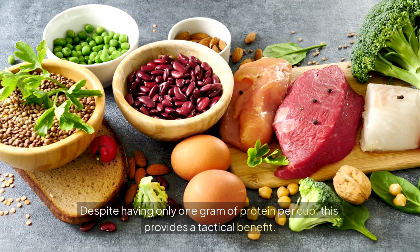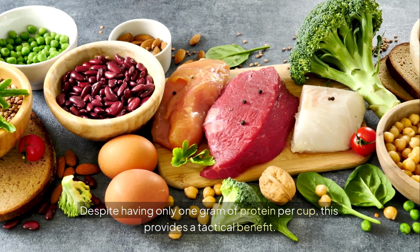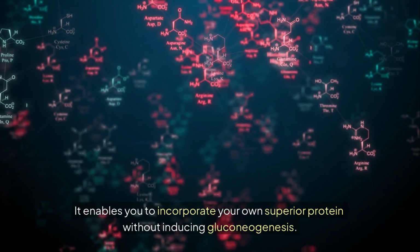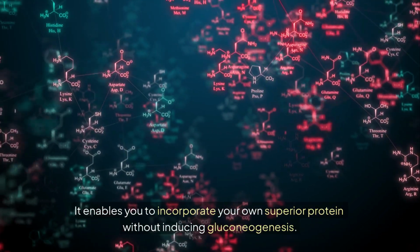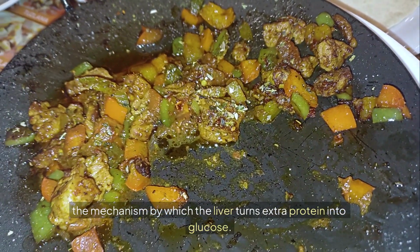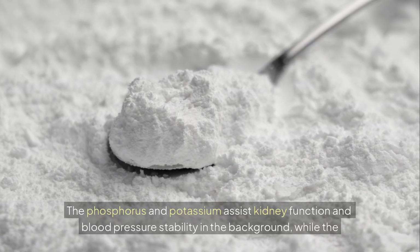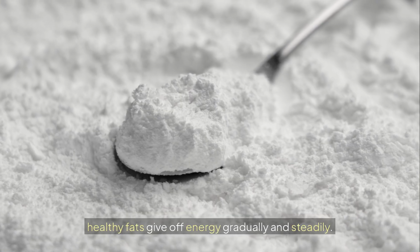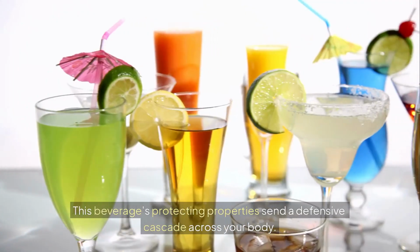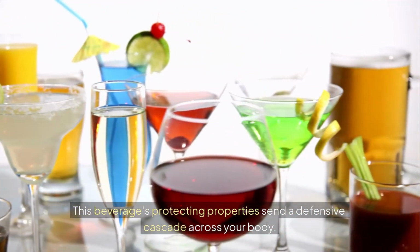Despite having only 1 gram of protein per cup, this provides a tactical benefit. It enables you to incorporate your own superior protein without inducing gluconeogenesis, the mechanism by which the liver turns extra protein into glucose. The phosphorus and potassium assist kidney function and blood pressure stability in the background, while the healthy fats give off energy gradually and steadily.